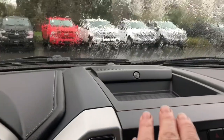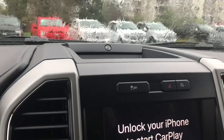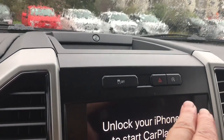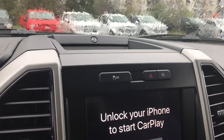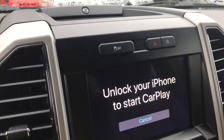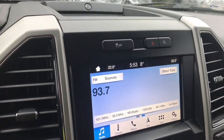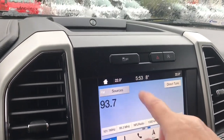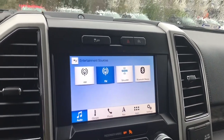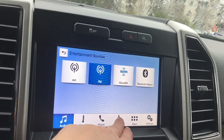In the center you have a little cubby, as well as your B&O premium audio system badging, and below that traction control, hazard lights, and auto stop start for less idle time. And I've currently got my phone plugged in for Apple CarPlay, so I'm just going to unplug it, and there you go. You've got your sources you can touch on there: AM, FM, Sirius satellite radio, Bluetooth. And as well, you've got your navigation.